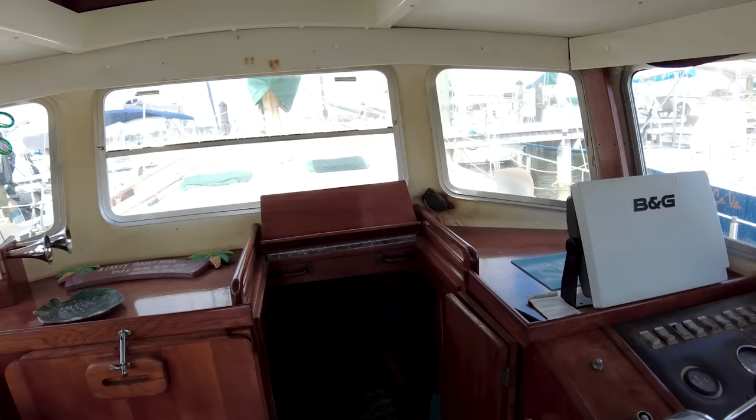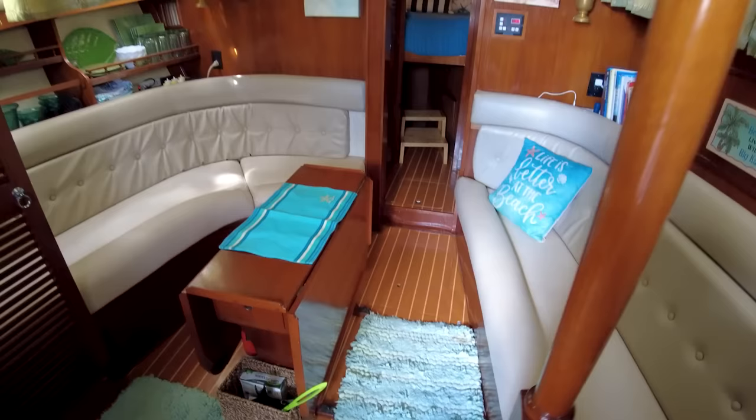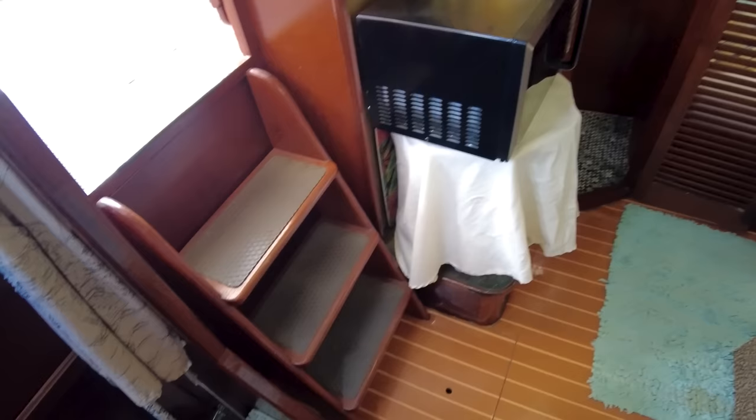All right, we're done with the pilot house. And we're gonna go down below into the main living area. So it's actually not that far down. It's only 3 steps on that ladder from the pilot house. And we're down in the main salon.